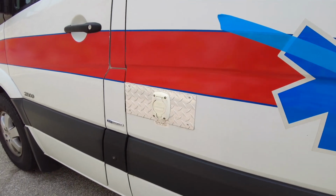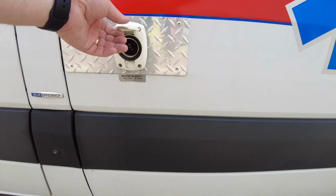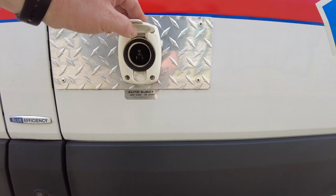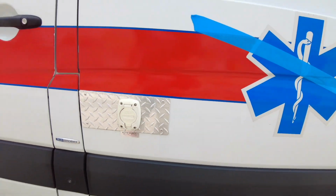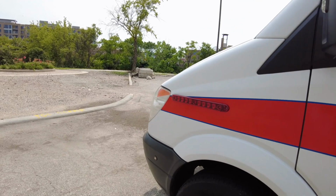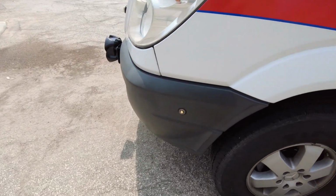This is the auto eject shore power. You just plug a 110 volt thing in there, and then once you turn the engine on, it spits the plug out, so you don't have to worry about accidentally running away with it. There's another here. This light here is interesting. There's one on the other side too.